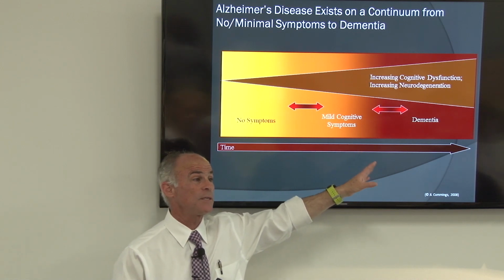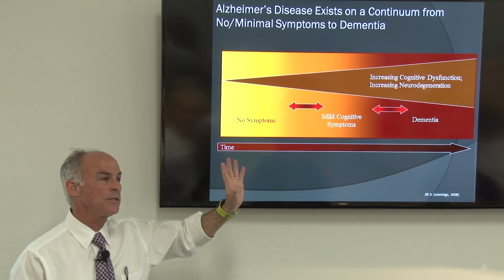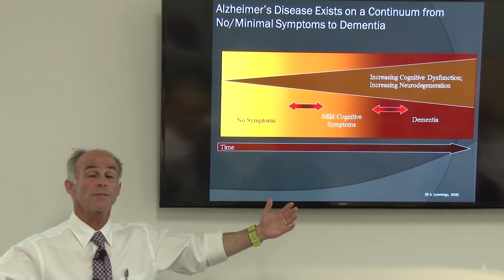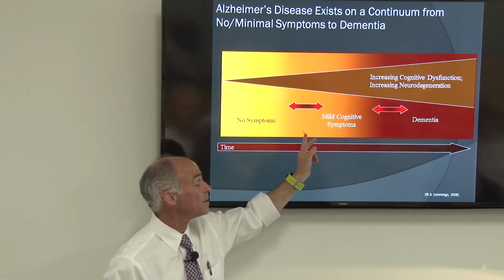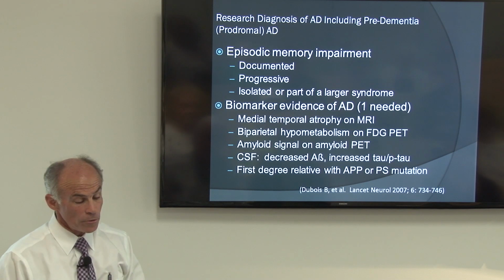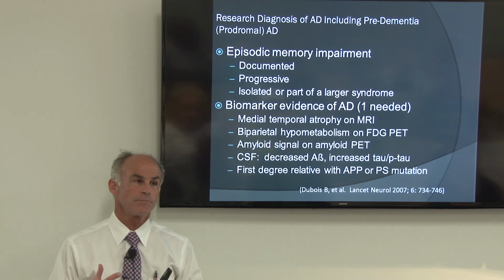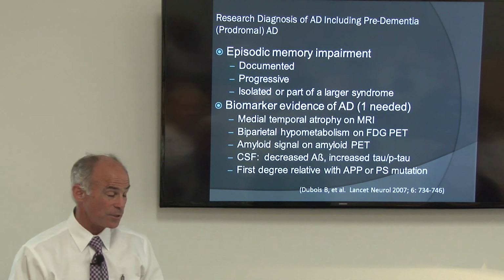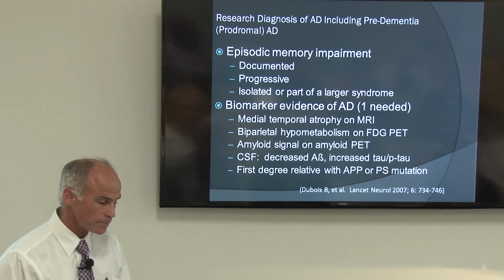But if you can see, and this is kind of schematic, the dementia phase is actually probably the last third of the disease, if you look at the disease process in the brain. So what we really want to do is kind of work our way back and be able to pick up people earlier. So to do that, there have been new criteria that have been proposed. And again, this isn't anything to remember. This is really all for research at the moment, but it's just to indicate how we're going about this.